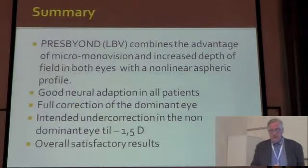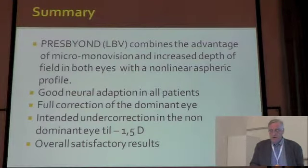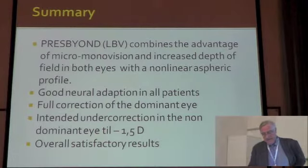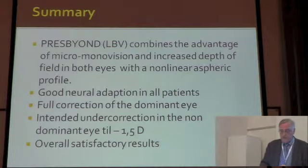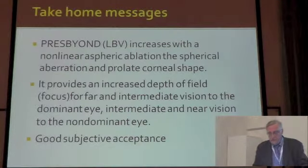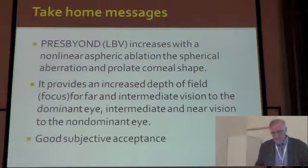The Presbyond combines the advantage of micro-monovision and increased depth of field in both eyes with a nonlinear aspheric profile. There is a good neural adaptation in all patients when the anisometropia stays at maximum 1.5 diopters. There's an intended full correction of the dominant eye, and there's an intended undercorrection in the non-dominant eye up till 1.5 diopters. The laser blended vision increases with the nonlinear aspheric ablation, the spherical aberration and prolate corneal shape, and it provides an increased depth of field with the depth of focus.